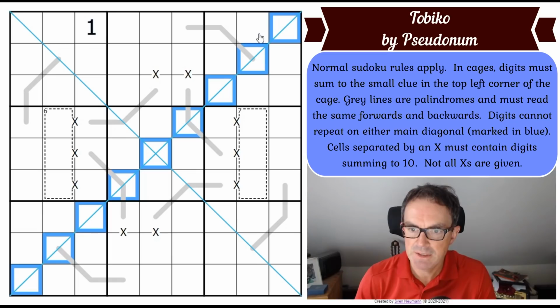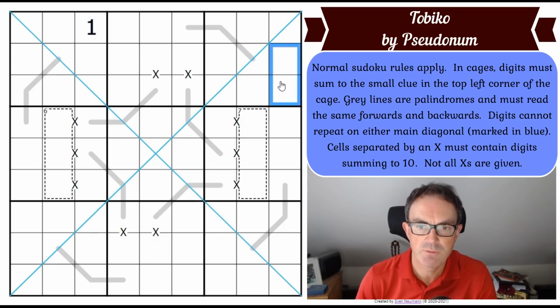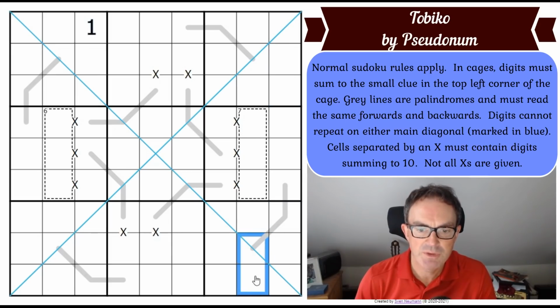Cells separated by an X must contain digits summing to 10. There are a few of those dotted about, look, so those 2 squares have to sum to 10, etc. Not all X's are given, so there's no negative constraint in this one, which means it would be absolutely fine, for example, for this domino to contain digits that sum to 10. So we're not saying anything about dominoes without X's, we're just saying something positive about digits with X's, i.e. each one of these dominoes must contain digits that sum to 10.